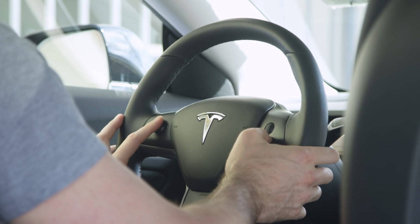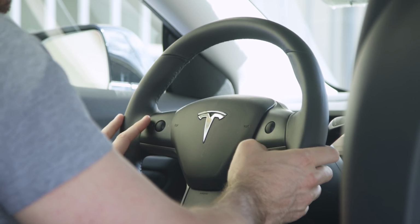So, yeah. Let's talk about the back seat, and then we'll talk about some storage, and then we'll jump into using the display, because that's the bulk of the experience of using the car. Some of the steering wheel buttons and how you use the display.